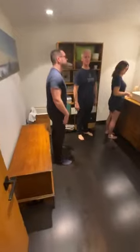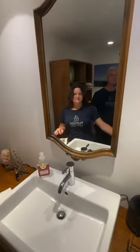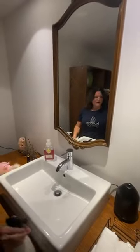This mirror is streaky. Look at it. Can you see that? Does it look streaky? It looks streaky to me. Can you see it on camera? On camera, you might not see it as much. So just spray it and leave it. Oh, one in the hallway. Okay, we'll try this one, the one in the hallway.